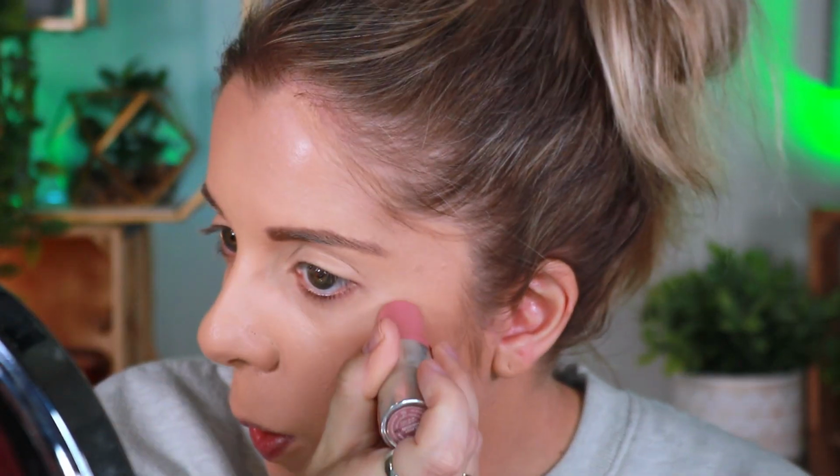Let's put on some blush. Go in with the House Labs Glassy Hibiscus Blush. I'm gonna lightly place this right here and right here. Okay, so as I'm blending this out, I can definitely see that the foundation has oxidized down some.